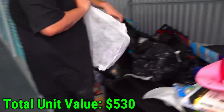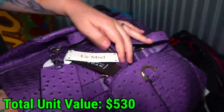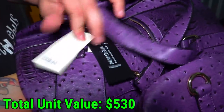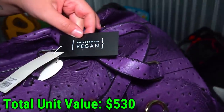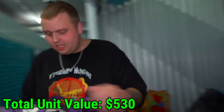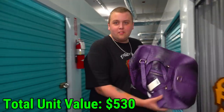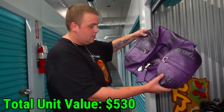Let's see what this one looks like. Let's just pull one out at random. This one's got a tag on it, yes. Alright. What's it say? La Miel? Dang it, you're supposed to have a price on it. At least it's vegan approved, you know? Vegan approved purse. Like, what? Okay, vegan approved purse, usually I just make a joke out of that because it is kind of funny, but the good thing is, stuff like that, usually it's more expensive. So, you know what? That gives me a good hope.